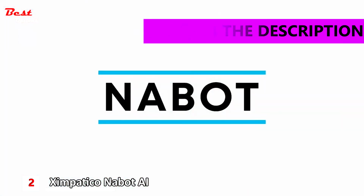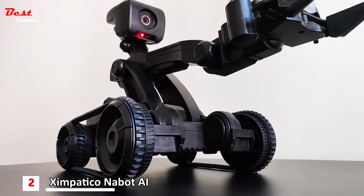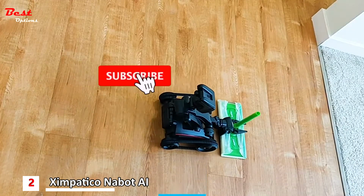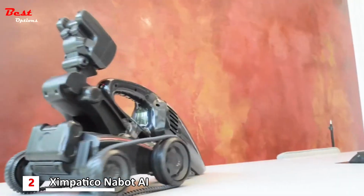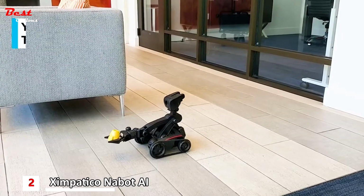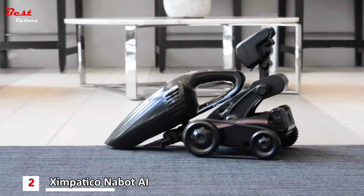This is Nabot, the smart robot which you can teach to do things autonomously. It can vacuum, mop, collect small objects, and even play with cats. These are just a few examples of the countless tasks it can do, and that is because you can program it to learn new tasks. Here is how it works.